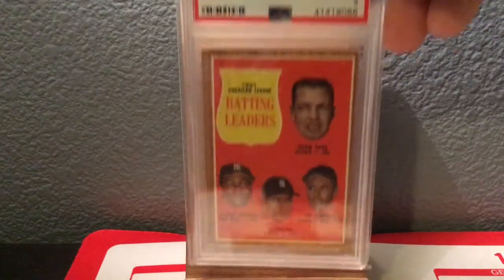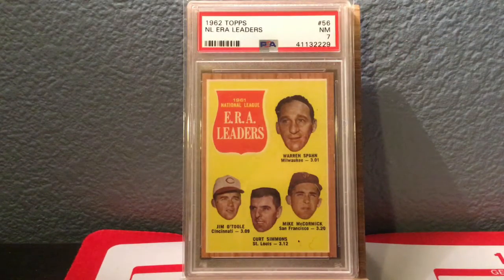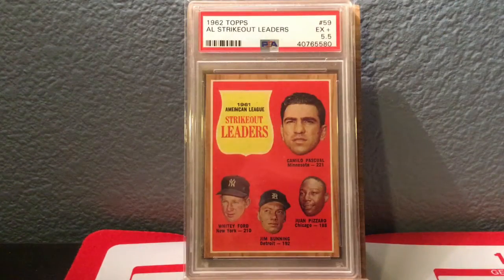'62 Topps features a lot of Hall of Famers on the league leader cards. They're the floating head versions. So on this one you've got Al Kaline in the batting leaders, the year that Norm Cash won the batting title. Here's the ERA leaders. You've got Warren Spahn here, and that's it for that one. The win leaders for the American League featured Whitey Ford and Jim Bunning as Hall of Famers. Here are the strikeout leaders, and you've got Whitey Ford and Jim Bunning again. Those 2 guys had good years in '61.